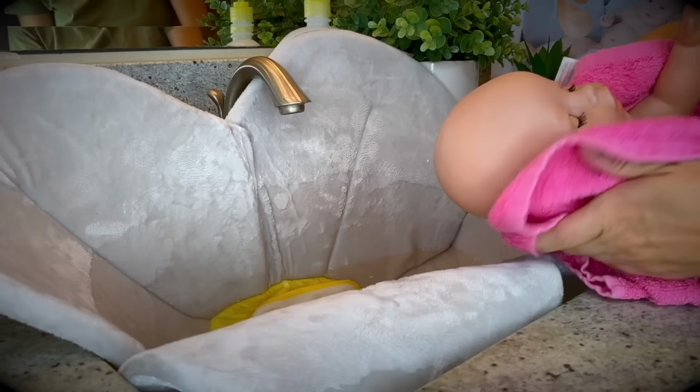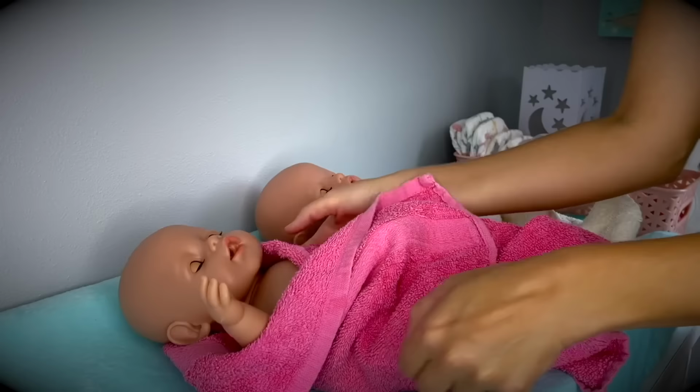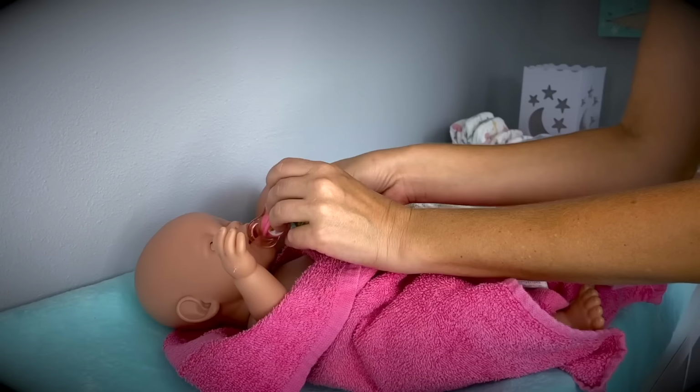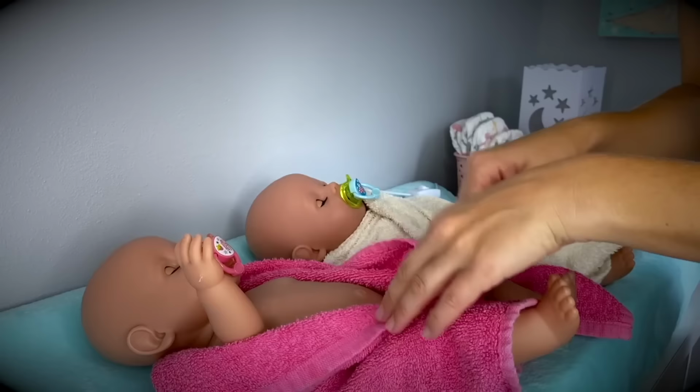Okay guys, let's go to the changing station. Here's baby Ethan. And here's baby Emma. And their passies, so they don't fuss too much because they are hungry. Oh, let's go ahead and finish drying them off, put diaper on them, and get their pajamas.